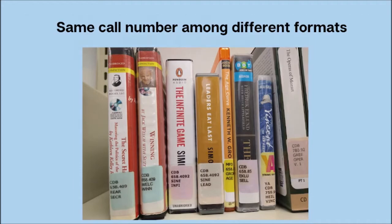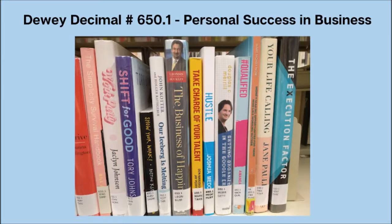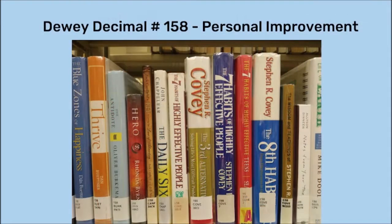Now, another area to know about is the 650.1 area. This is personal success in business. So this is about how to make yourself a better small business owner, better business person, how to increase your skills in any sort of workplace scenarios. And that is opposed to the next area, the 158s, which is personal improvement.